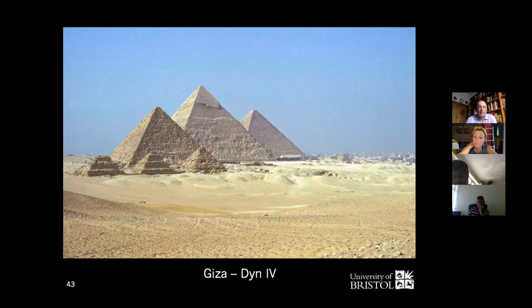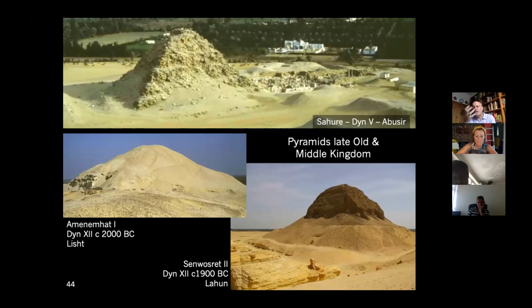Once you get beyond the fourth dynasty, pyramids become very much more standardized. They become smaller, less well built, but with much larger temples adjoining them. Top one there is Sahure at Abu Sir, with this huge mortuary temple you can see on the east side of it. It seems that the mortuary temple is much more important than the pyramid.